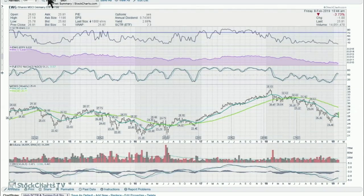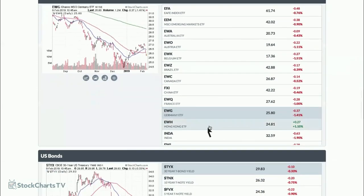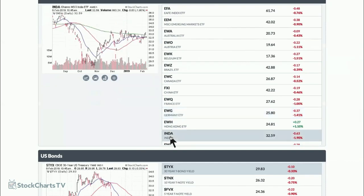So I'm not looking for pain. I'm looking for support for the bull market. And again, the NASDAQ continues to perform well relative to the others, but we're seeing big things like here's India down 2%.